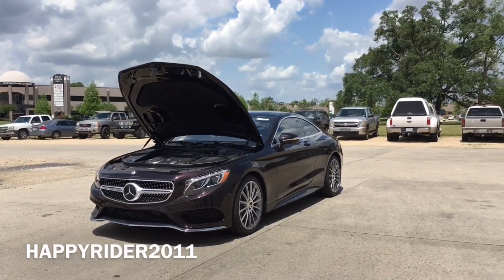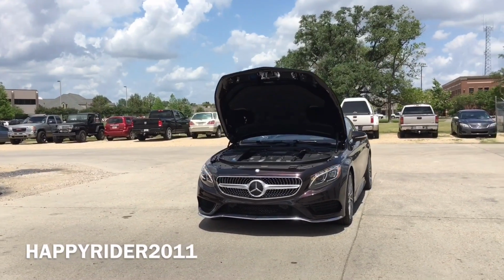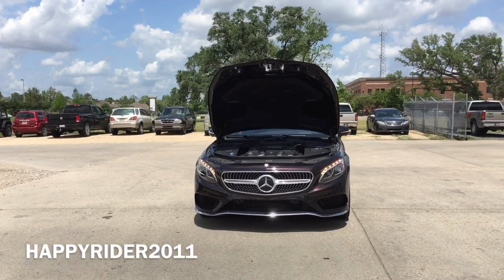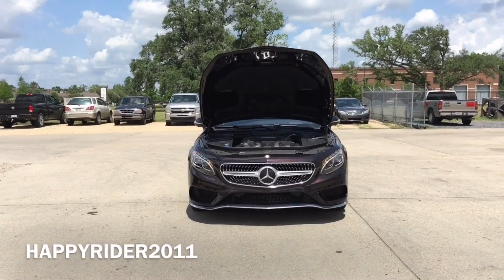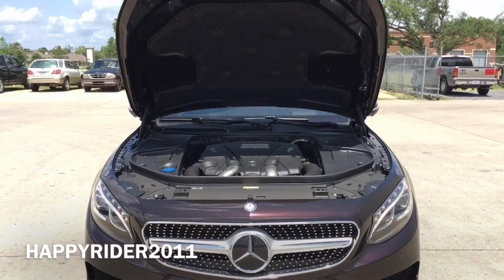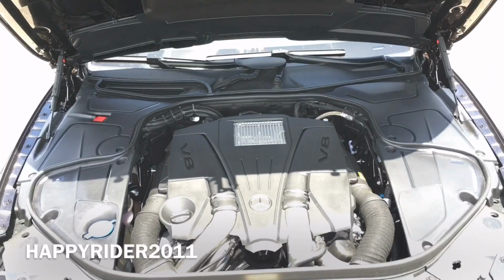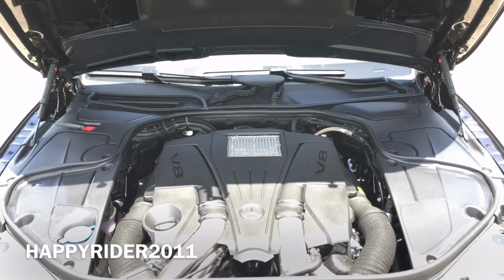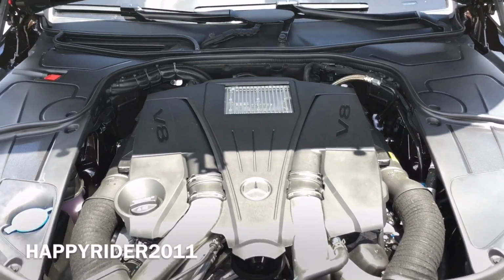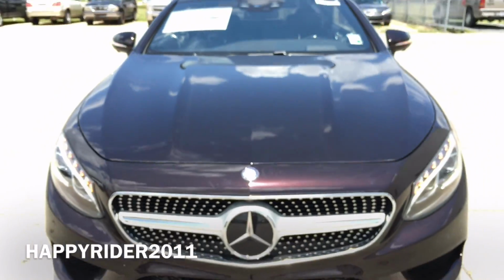As for fuel gas mileage, the S550 gets 16 miles per gallon in the city, 24 miles per gallon on the highway, and when combined it gets 19 miles per gallon. Gas mileage will also vary depending on which driving mode you're in, normal or sport mode. When in sport mode, you'll see a dramatic increase in power with a slight decrease in gas mileage, and vice versa when you go to the eco mode. With the S550, you can also switch to the Airmatic suspension for balance and a more comfortable ride. And the S550 also features the Eco Start and Stop system.